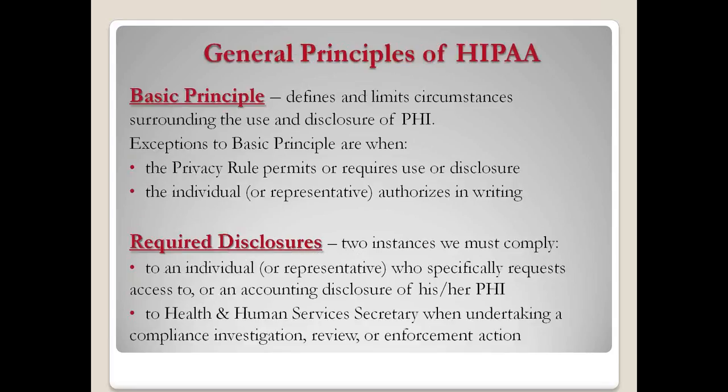There are two general principles of HIPAA. The first is the basic principle, which defines and limits circumstances surrounding the use and disclosure of PHI. There are two exceptions to the basic principle, and that is when the privacy rule permits or requires the use or disclosure, or when the individual or the individual's representative authorizes it in writing.